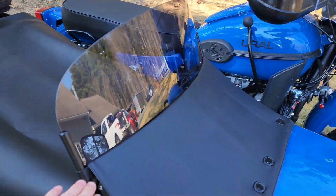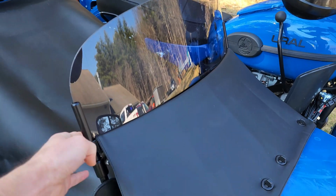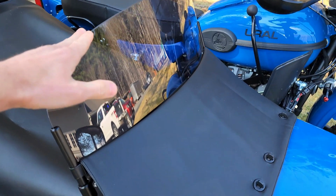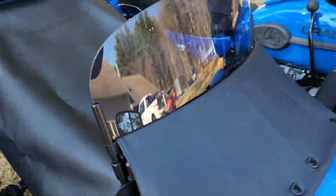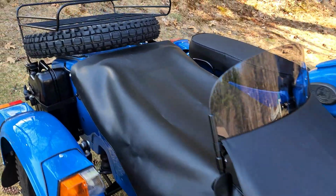The customer also had us add the smoked sidecar windscreen. This is the short version, and of course the apron for it, he selected to have it match the tonneau cover. So that all looks great.